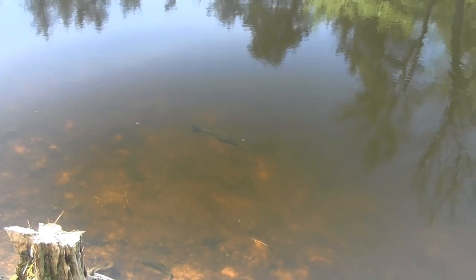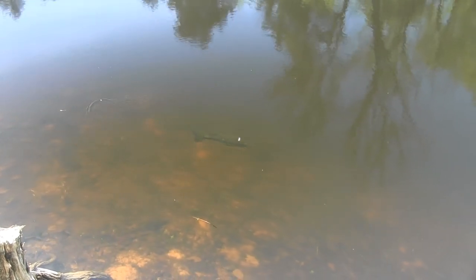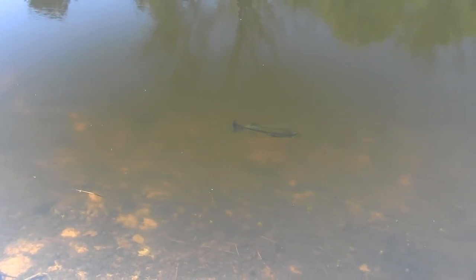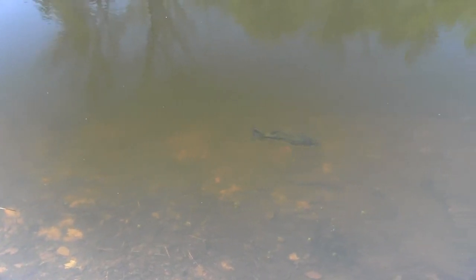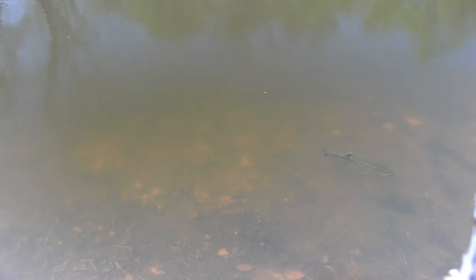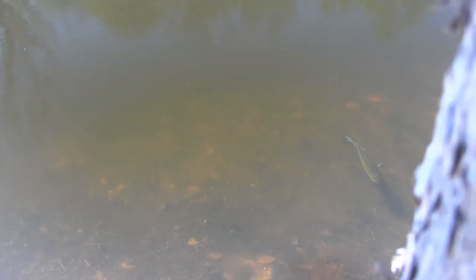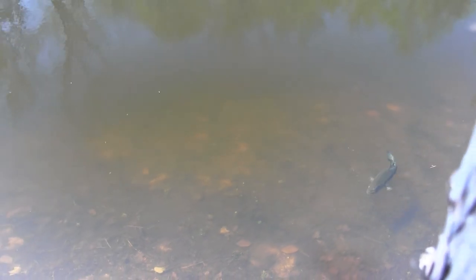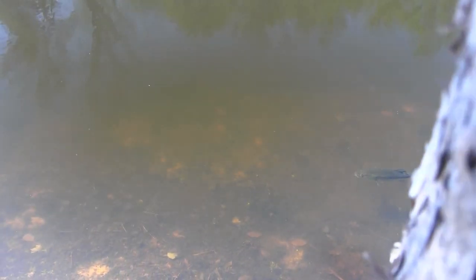Contrary to popular belief, the male isn't always alone with his guard duties. Some females will stay with the nest until the eggs hatch, at which time the male is then on his own. Here we see the female in deeper water, patrolling the outer perimeter, while the male stays in close, tending the nest.